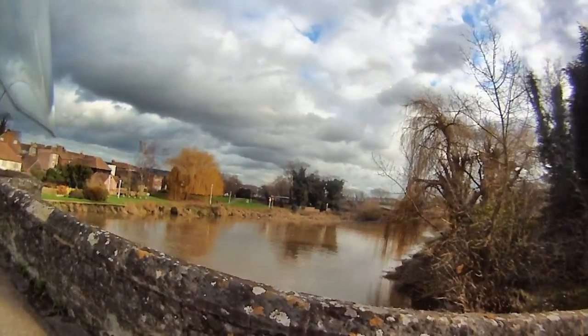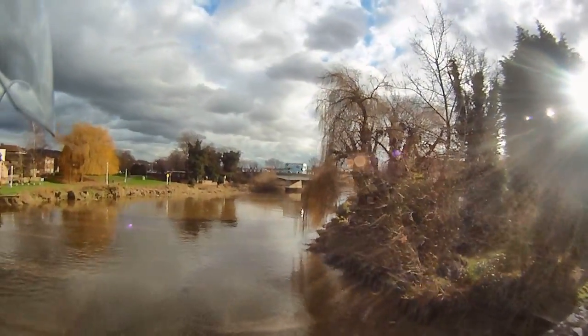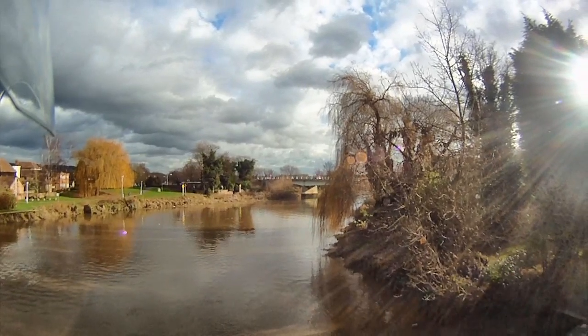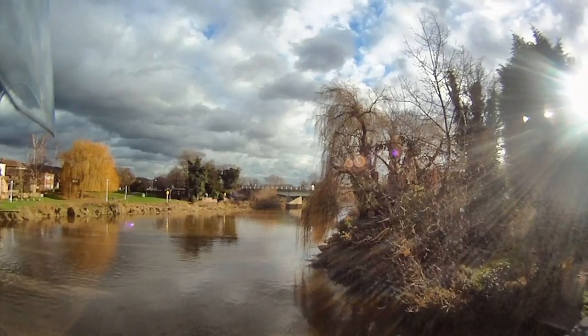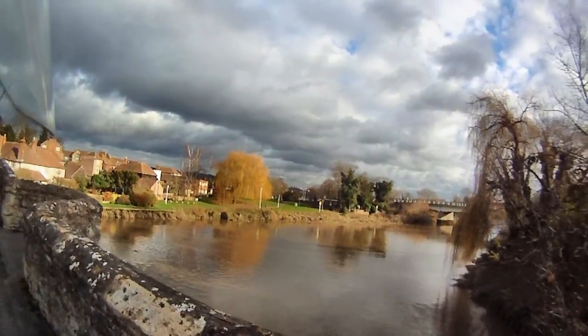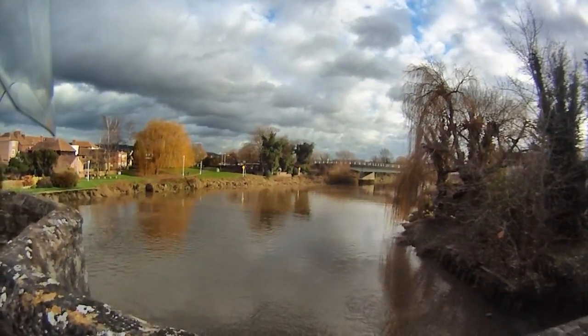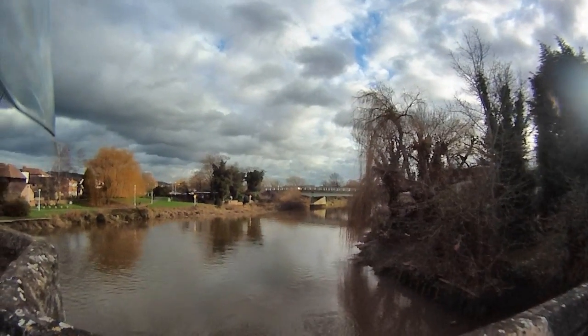And just down there is the current bridge. Before that one, just after the war, the army put up, I don't know if you remember, the old Bailey bridges, which was only meant as a temporary structure, and it wasn't changed to this bridge until about the mid-1960s I think. So the old Bailey bridge done well.